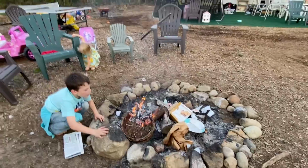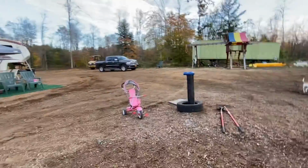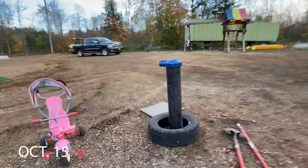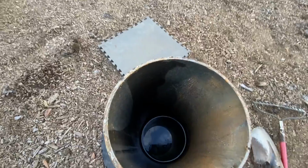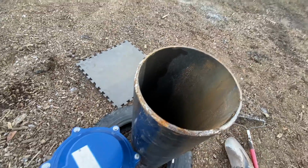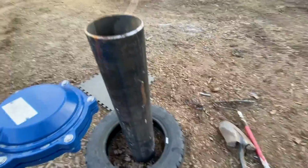Just got home from work. It's like 4:30, 5 o'clock almost. Today's actually my birthday. Check this well out. We got the well done like 2 days ago. Water level is above the ground. It's awesome.